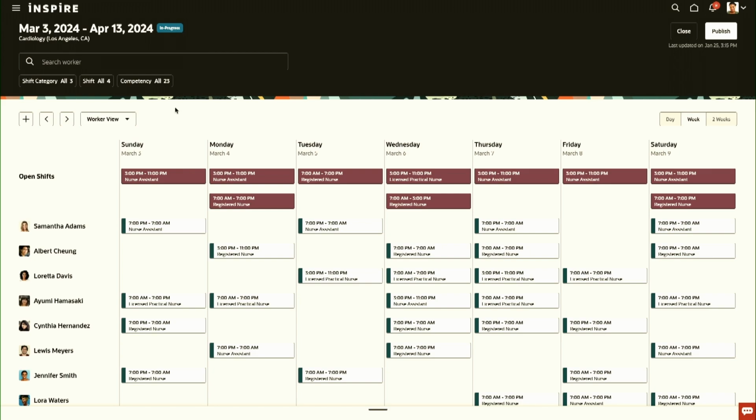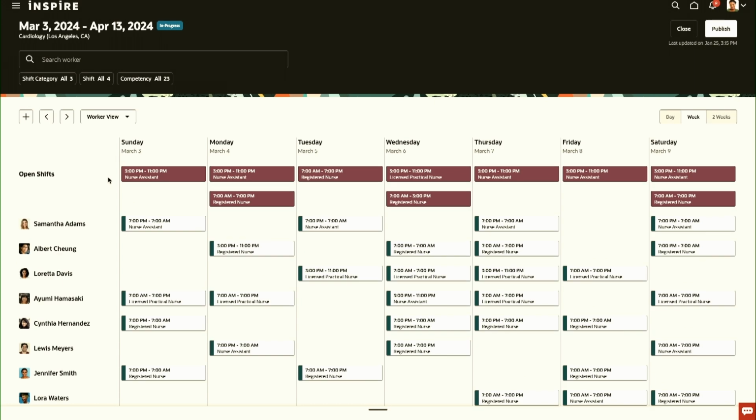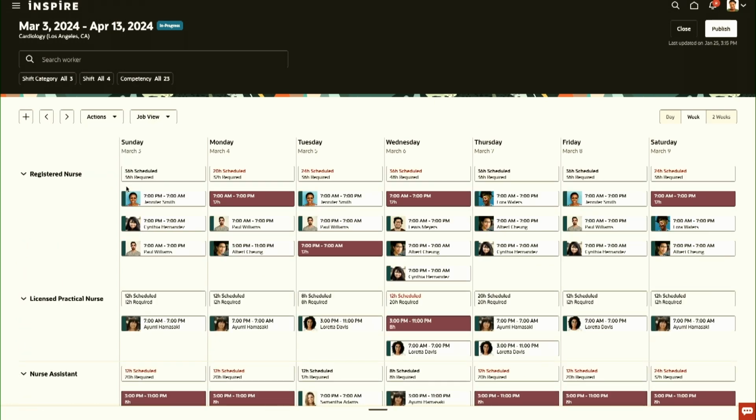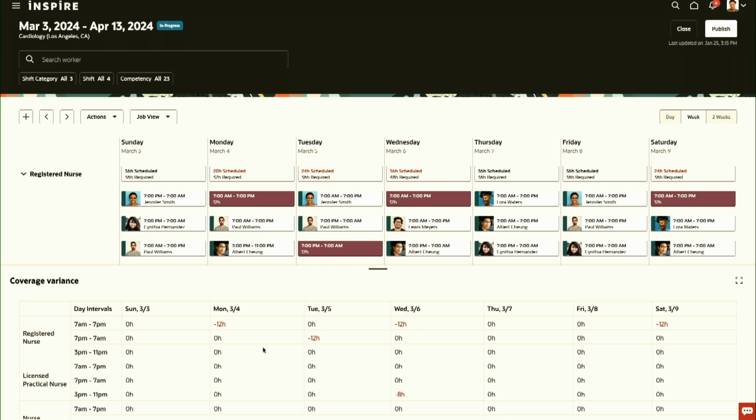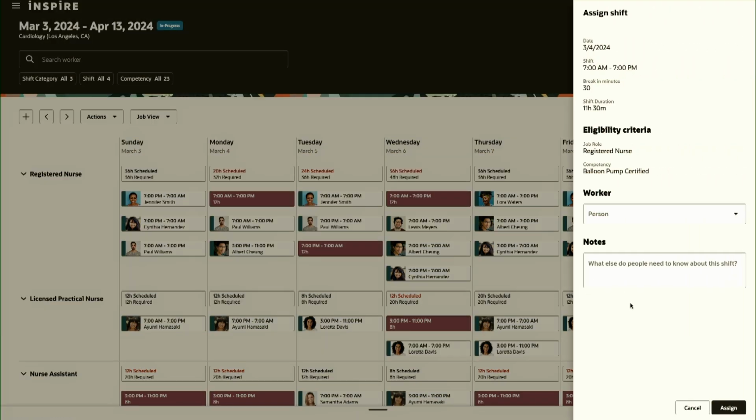So I'm looking at it from a worker view, as you can see right here. And these are all the workers that I'm currently scheduling. And I can change that, which is easier for me to look at it by job. So I know that I'm scheduling my registered nurses or my nurse practitioners, and I can manage the schedule that way. One of the areas that is really helpful is to look at the variance in day-by-day schedule. So I can see that I have a 12-hour shift variance here that I need to take care of.